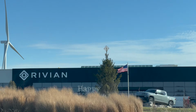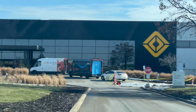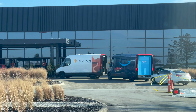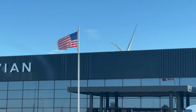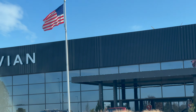They got the R1S here. That's an R1T. Sorry, R1T. That's horrible videography. They've got basically everything they make. There's the mobile service van up there, which is basically the same thing as the Amazon EDV. Here's the R1T, perched up. And back there is the windmill, which actually is turning very slowly, and they use it to power every vehicle for the very first time on sustainable renewable energy.